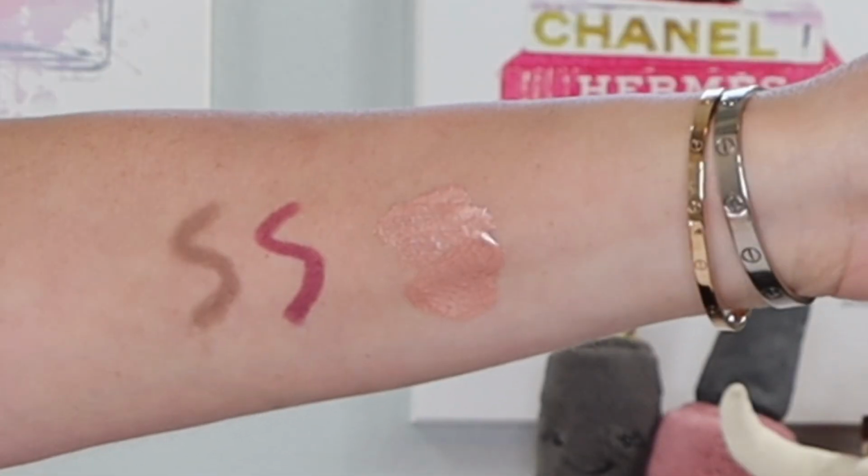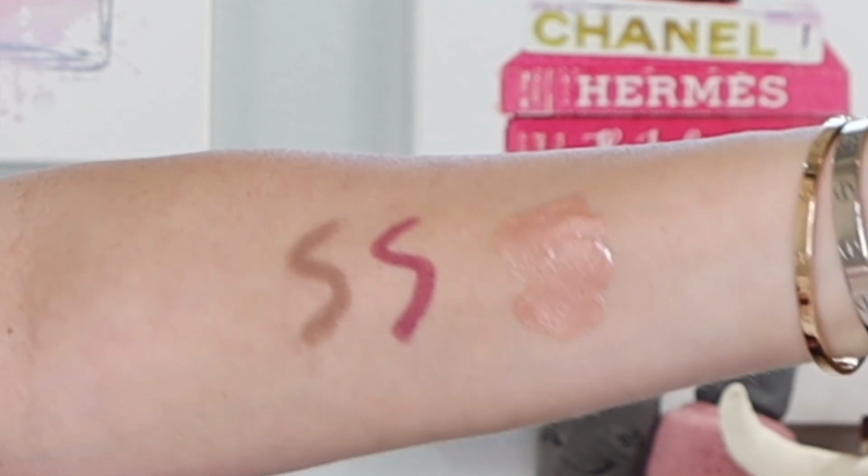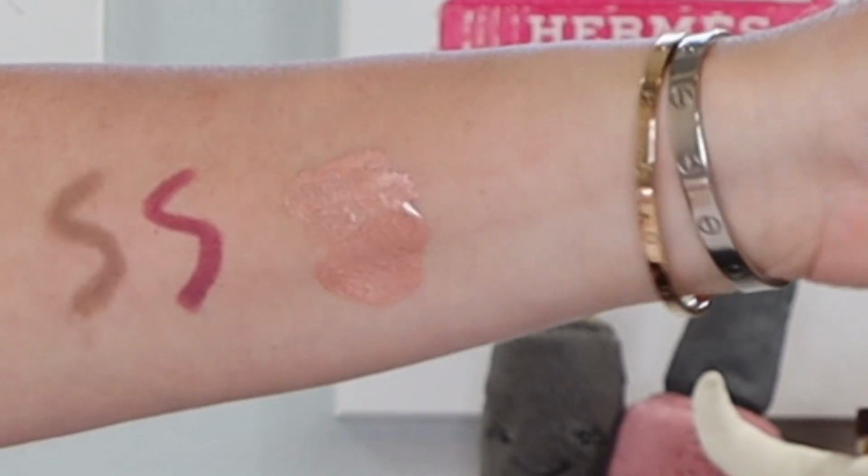First of all, 2 different lightings. First of all, in studio lighting, here we have the Caviar Stick eyeshadow in matte, Cobblestone on the left, and a beautiful plum-like color called Dusk on the right, but it does come in 12 shades.